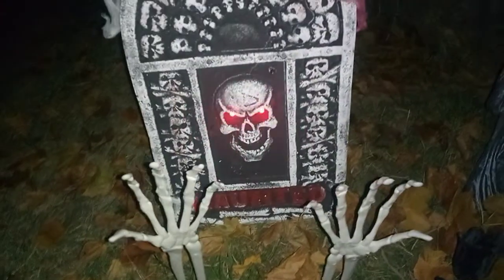So, that is it for this nighttime walkthrough. I hope you guys enjoyed seeing my new stuff that I got, like the crawling zombie right there. That's our new guy. He's our new tradition this year, and he's right next to that tombstone. That's all new right there, the tombstone that says haunted, and the skeleton arms coming out of the ground.